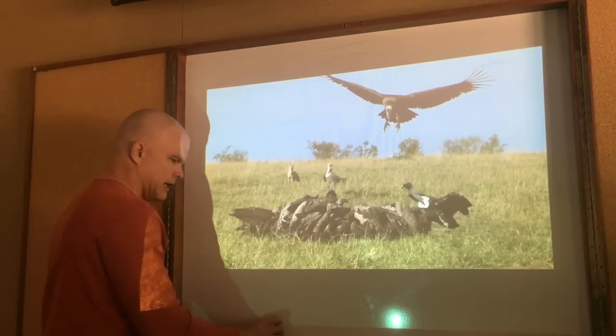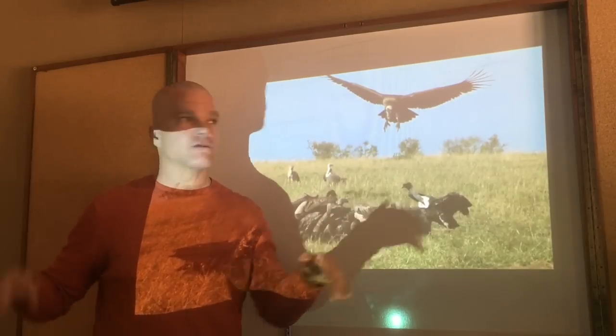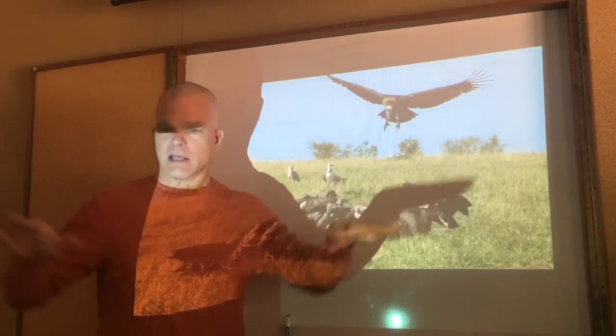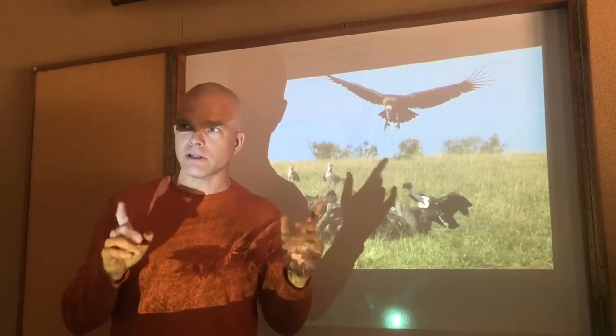What's going on is that early in the morning, the vultures get up and they fly up on thermals so they don't have to flap their huge, huge wings. And then they just fly around up there, looking for dead things. And of course, if they see a dead thing, then they start dropping down on it. But here's the neat thing.